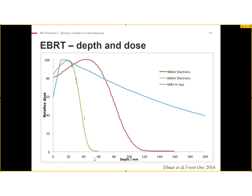Now you can see how that might be advantageous. Let's say I've got a lymph node in my neck. It has cancer, but I'm not sure. And let's say that right beneath that lymph node, not super far away, is a big blood vessel. Well, you can see how it's probably advantageous to use electrons in that situation because you can get a very high dose to the tumor that you want to get it to, and then as you get deeper in the tissue where that blood vessel is, the dose drops off to close to nothing.